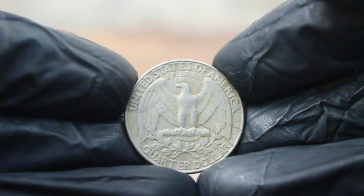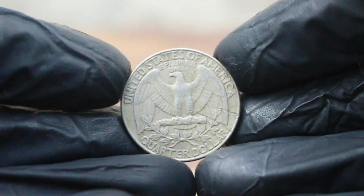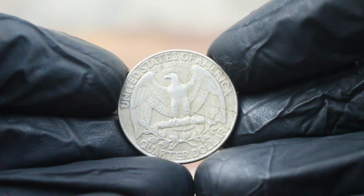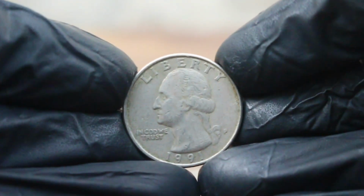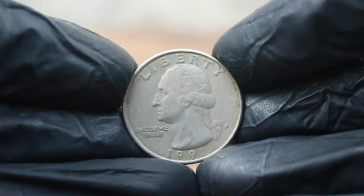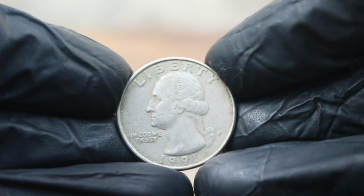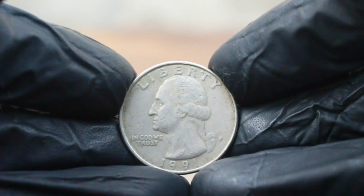The condition of this particular 1991 P quarter is described as dirty and damaged, indicating it has seen considerable circulation and wear. While pristine condition is typically preferred among collectors, error coins can still hold value even in less than ideal states, especially if the error is prominent and well documented. In the auction market, the value of error coins like the 1991 P large date quarter can vary widely. Factors influencing the price include the rarity of the error, the coin's overall condition, and demand among collectors. While a damaged coin may not fetch top dollar, its unique error can still make it a desirable piece for those interested in minting anomalies.